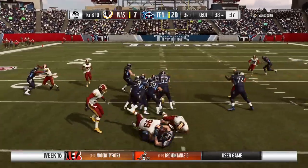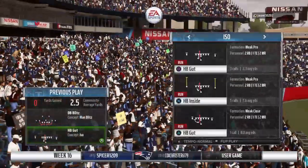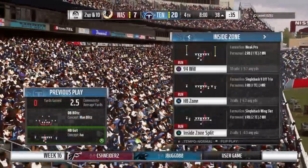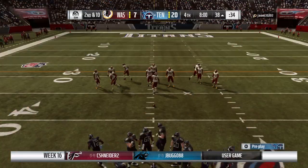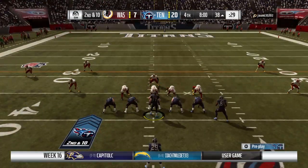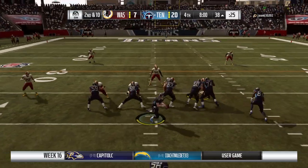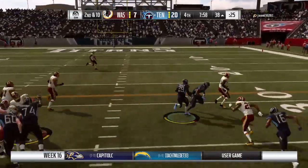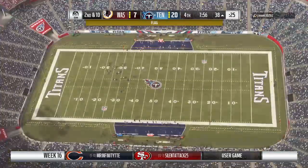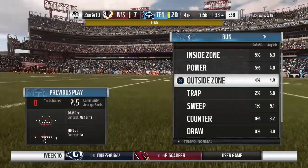Now the second-year man from South Dakota State, it's Zach Zenner. And he's going to be met at the line of scrimmage and taken down. Here's Johnson. He's been busy this afternoon. And he's going to be taken down here with a penalty flag on the field. So a decent game, but all for naught on the penalty.